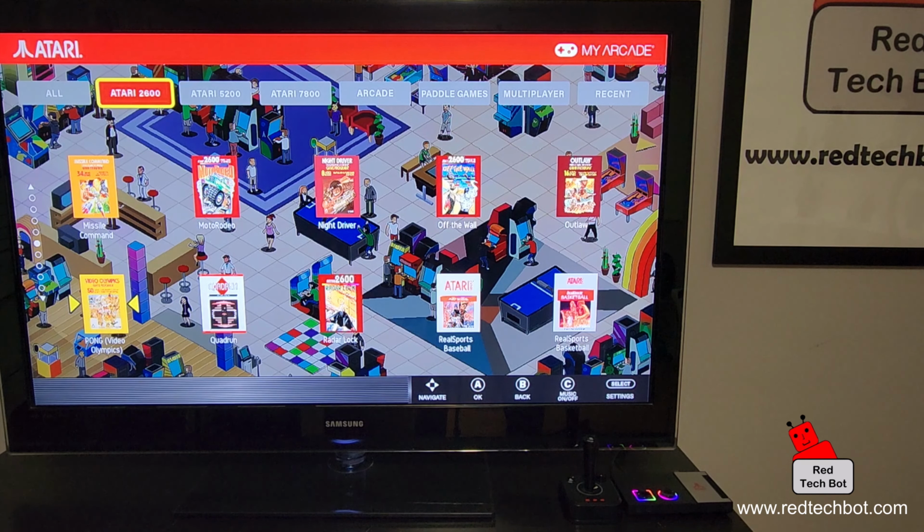With that being said, let's look at our next five games, starting with the ever-famous Pong.